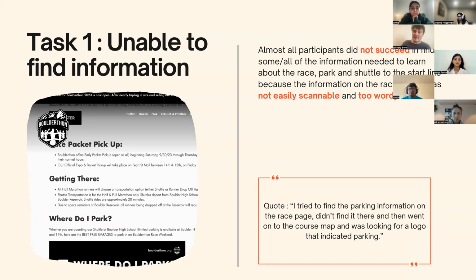Unfortunately, almost all of the participants did not succeed in finding all of this information to get to the race, park, and use the shuttle, because the information on the races page was not easily scannable and kind of too wordy. We have a quote, for example, and you can see a screenshot of the page on the left, kind of what we mean. There's a lot of words there, it's small text.